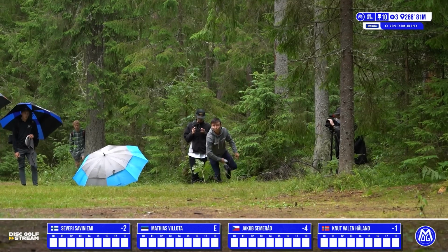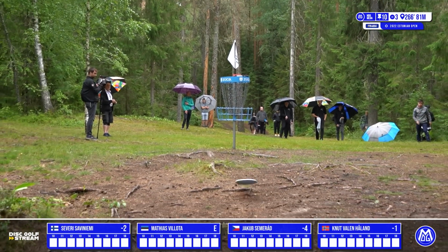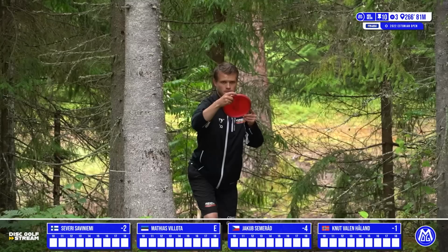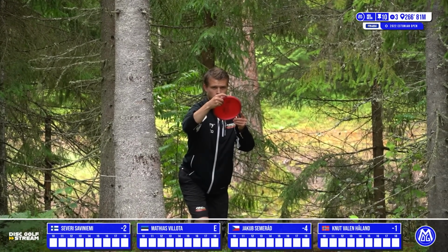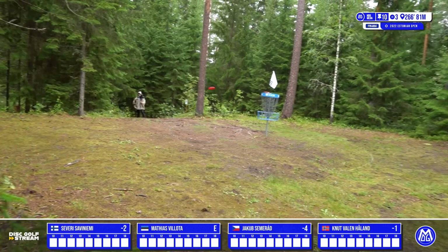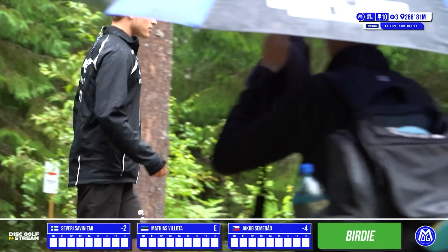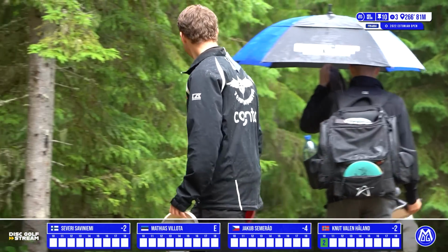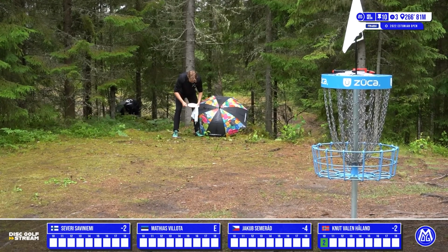Jakub up first for the birdie. Little stepper. Oh, right off the band. I just felt that one. I thought that was for sure going to be the first one going in. There was something in the air, that's for sure. And Knut finds it. There it is. Beautiful birdie putt, I believe outside the circle. Putt for him there. Good stuff.